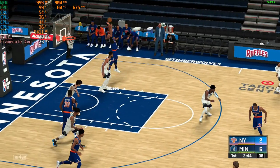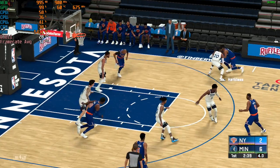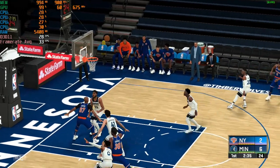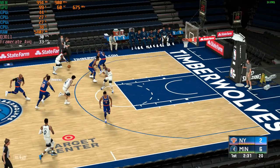Back to Gibson. Passes it to Harkins. The three. Rebound, Minnesota. Tough loss coming against the Rockets in the last game they played.